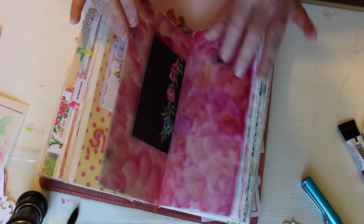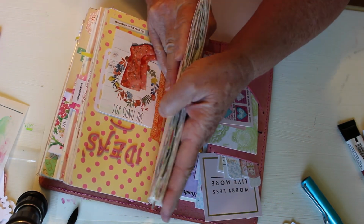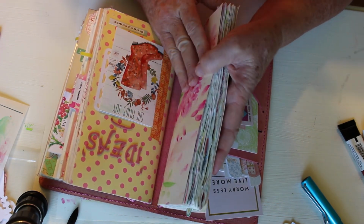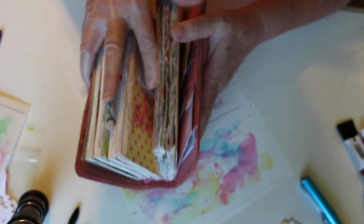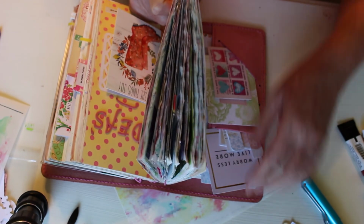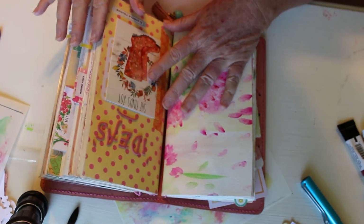So yeah. That's my creative journal, my happy place. I just love working in that. And this one would usually be out of here by now to help make this not so big. But I am headed to Las Vegas and Boise to see my grandkids and my daughters and son-in-laws and sons. So I knew that they'd get a kick out of going through it. So I decided to keep it in here.